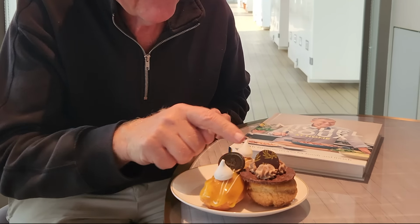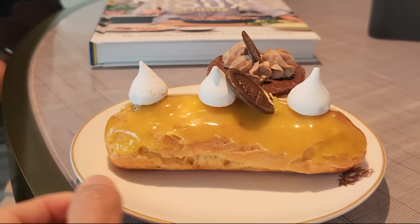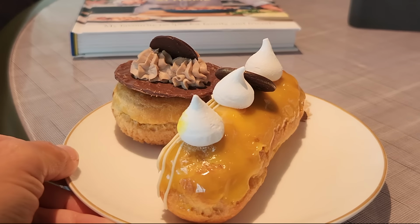I think you should, because they're very delicately done, look. Absolutely next level. It's lemon curd. It is strong and strident and yummy.